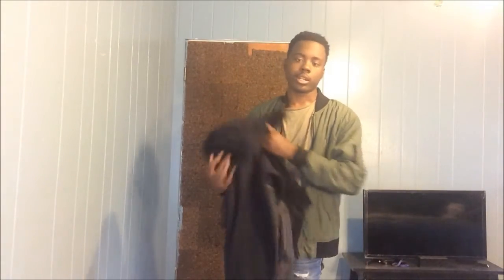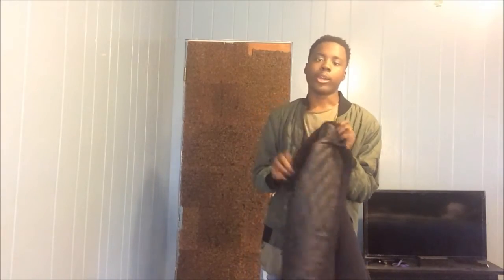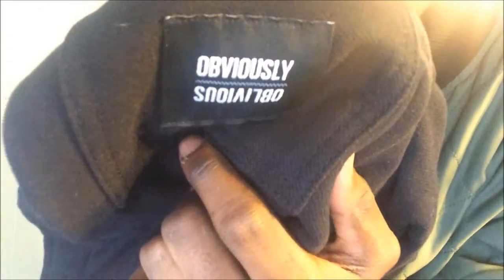So I'm about to wear like a hoodie under it, so I can, you know, put my hands in those pockets. But that's not going to be a reason why I'm not gonna wear it, because it's really nice and it's perfect for when it gets cold. And it has this little print at the top. It says, obviously, and it has a little inverted version right there. And then that's basically it, upside down. So it's really cool. So let's just do an on-body review.